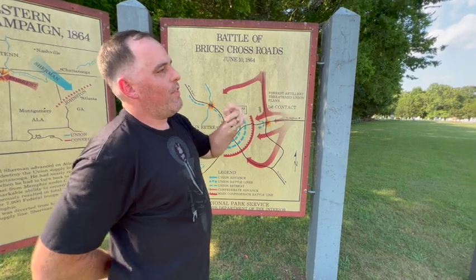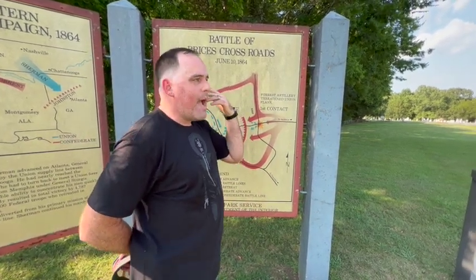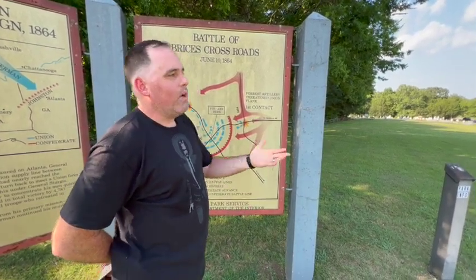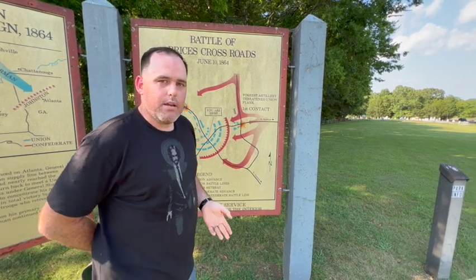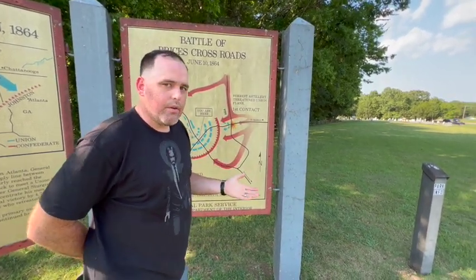But try to keep in your mind what it was like here. When you walk around, try to think of yourself on June 10th, 1864. Imagine the trees, imagine the guns, imagine the smoke, imagine the chaos of what it must have been like for these men in blue and gray in such thick terrain and on this hallowed ground.